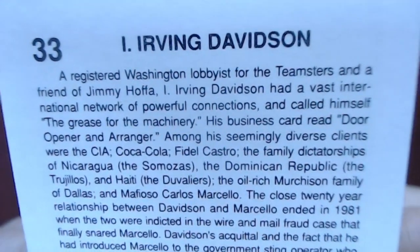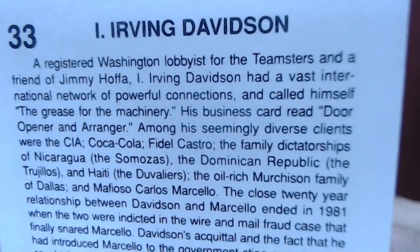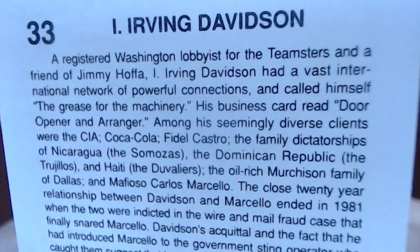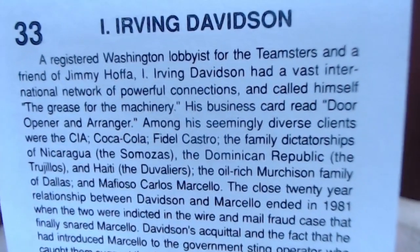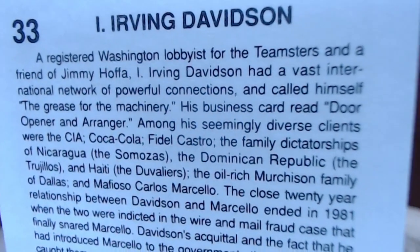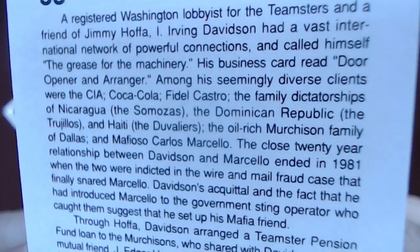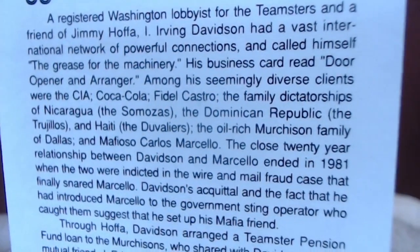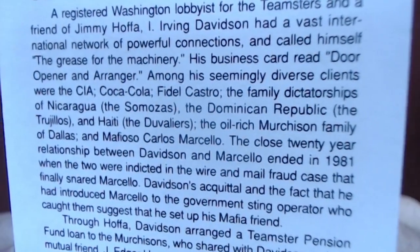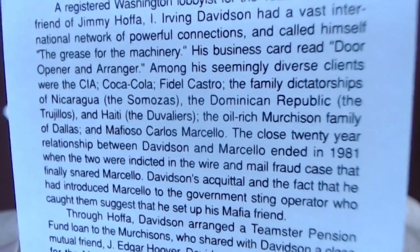I, Irving Davidson, a registered Washington lobbyist for the Teamsters and a friend of Jimmy Hoffa, had a vast international network of powerful connections and called himself "the grease for the machinery." His business card read, "door opener and arranger." What a great title for a business card. Door opener and arranger. Among his seemingly diverse clients were the CIA, Coca-Cola, Fidel Castro, the family dictatorships of Nicaragua, the Somozas, the Dominican Republic, the Trujillos, and Haiti, the Duvaliers, the oil-rich Murchison family of Dallas, and mafioso Carlos Marcello.